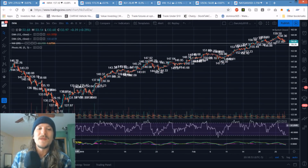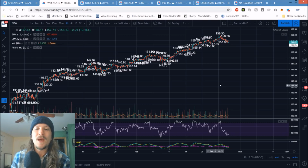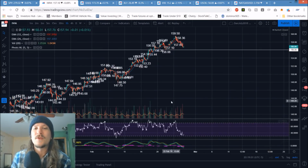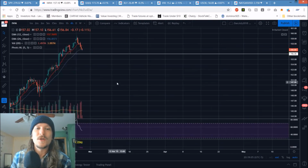And we can see in the past on this move since the December low, we hit 30, RSI went back up to 70, dipped below 30, back up to 70, and here we are right at 30 again. So keeping a close eye out for those RSI levels.